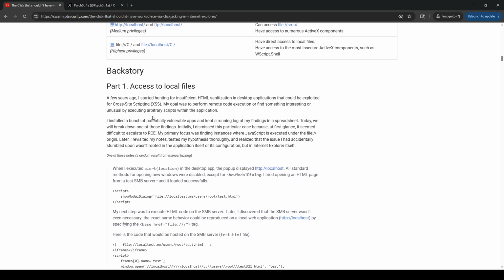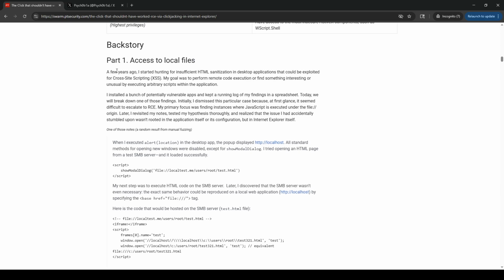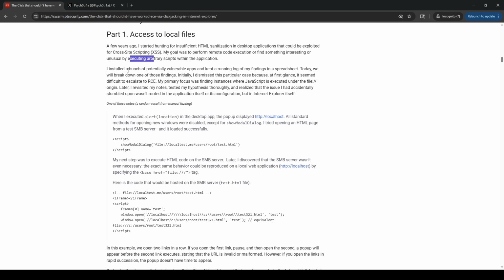Backstory, part 1, access to local files. Nice. That's what I was trying to do. So I would have probably liked that bug. A few years ago, I started hunting for insufficient HTML sanitization in desktop applications that could be exploited for cross-site scripting. My goal is to perform remote code execution or find something interesting or unusual by executing arbitrary scripts within the application. I installed a bunch of potential vulnerable apps and kept a running log of my findings in a spreadsheet. Today we will break down one of those findings.